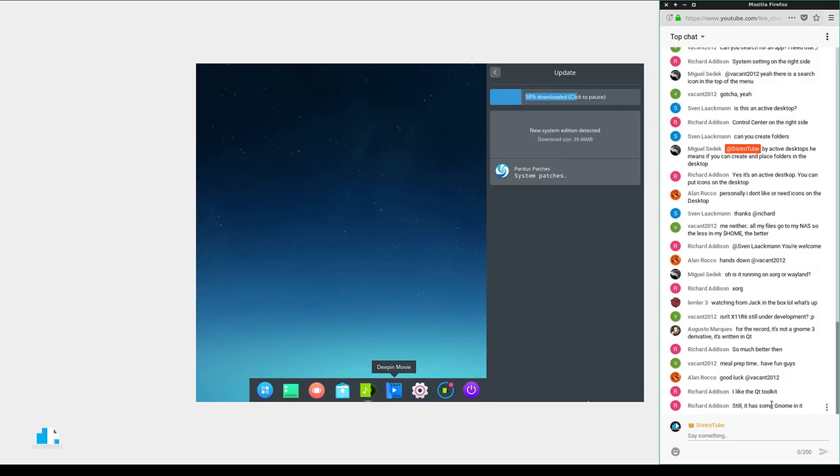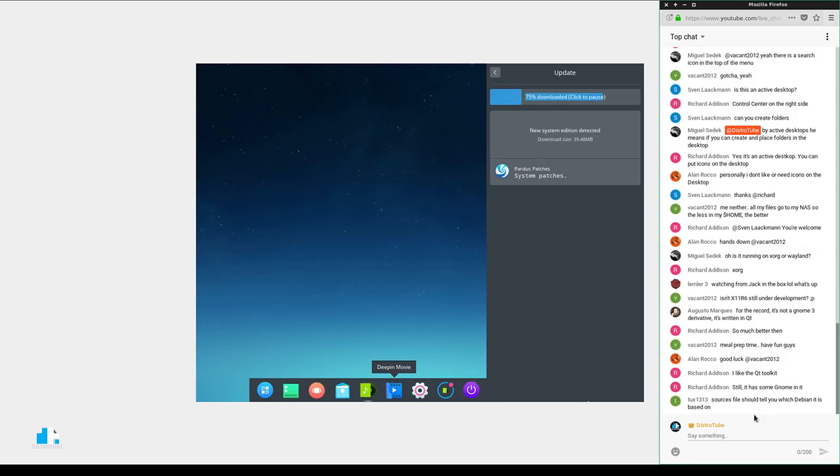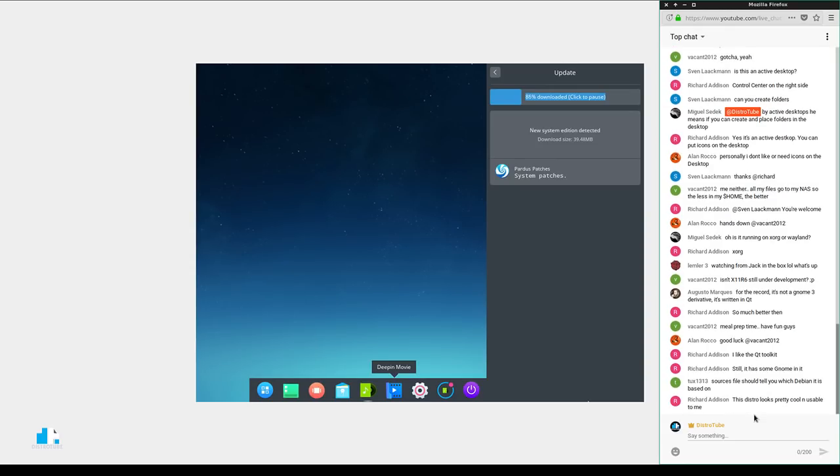So Richard likes the Qt toolkit. Still, it has some GNOME in it. You're talking about the Deepin. It has some elements of GNOME in it. Yeah, if it's a Qt desktop environment, which I'm sure Augusto's probably right on that. It's strange that they're using gedit for a text editor, because there's some really nice Qt text editors they could be using. I mean, they could install something like Kate, which is KDE's text editor. I don't know what kind of dependencies that would bring in though, but even lightweight Qt text editors, there's a million of them.